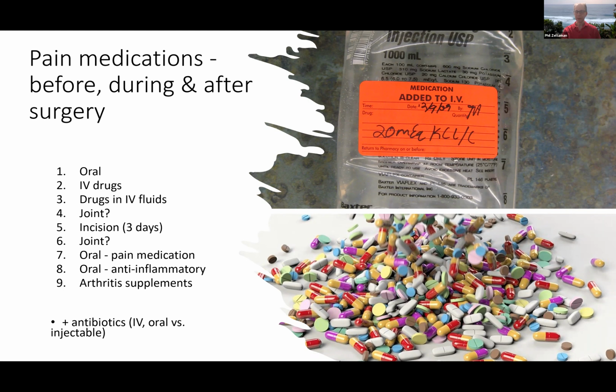So typically, the only thing you'll have to worry about at home is the pain medications. We tend to dispense liquid, if that's what you prefer, to make your life easier at home.